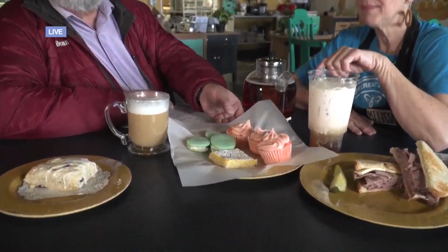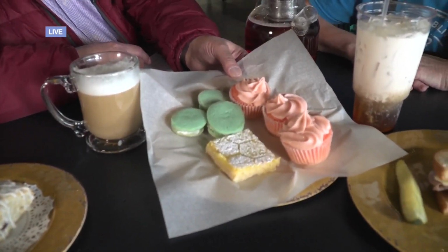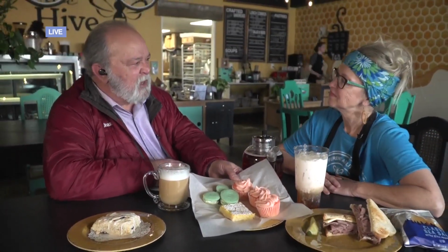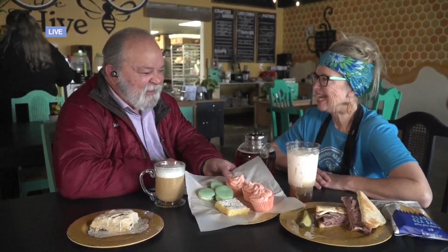And we started our spring items. We have lemon bars. We have some strawberry lemonade cupcakes. We have some lime pistachio sandwich cookies. So we always have some sweet treats, of course. Lemon bars are a classic spring and summer item.